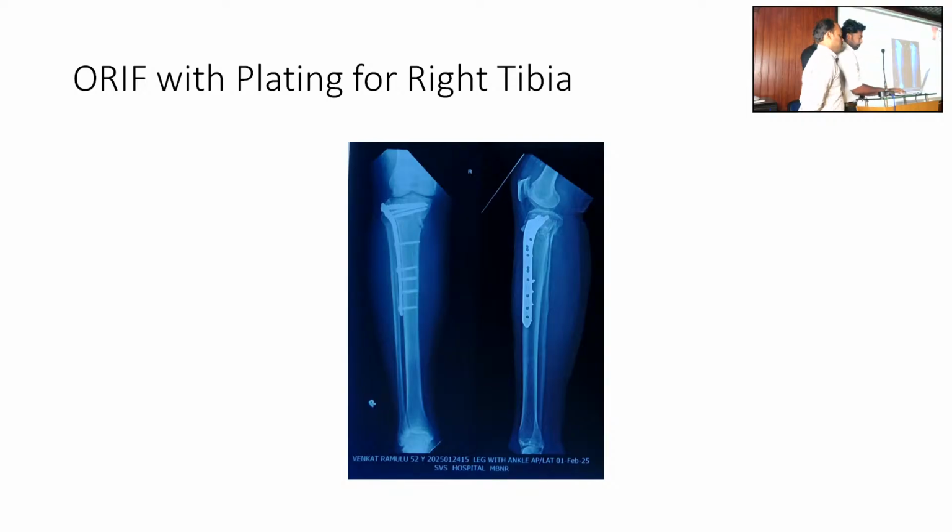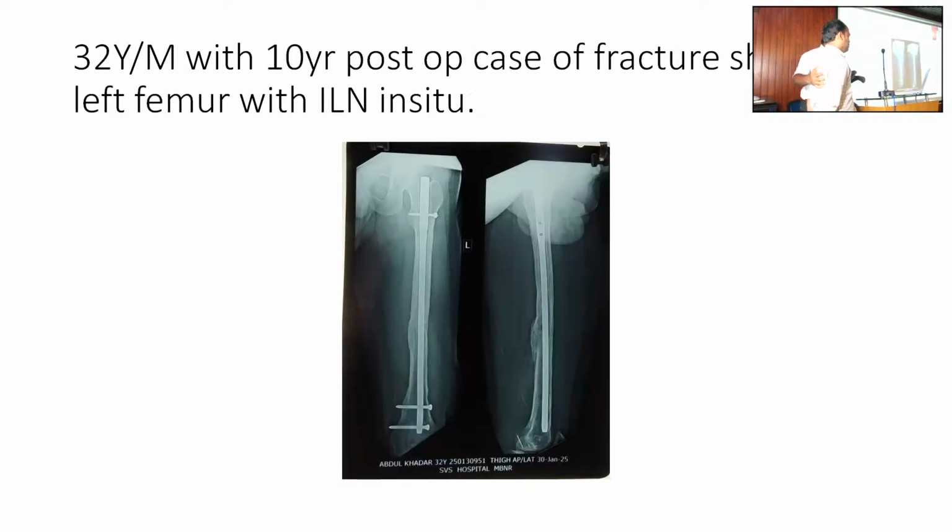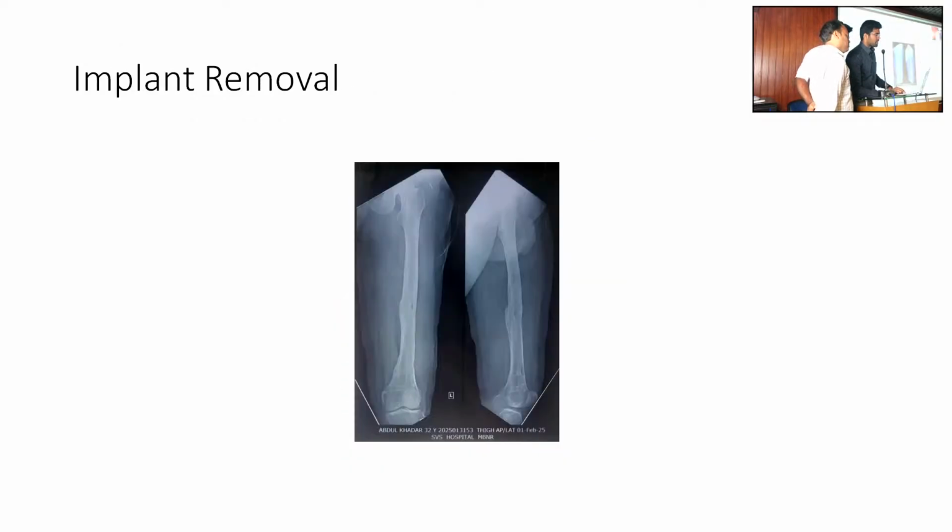Next. One more is 32 years male with 10 years post-op follow-up case of middle third shaft fracture of left femur, sir, with implant in situ, sir. We had done implant removal, sir.